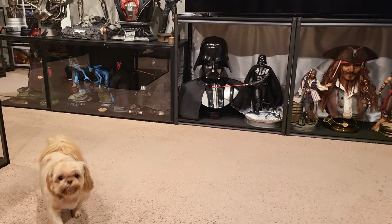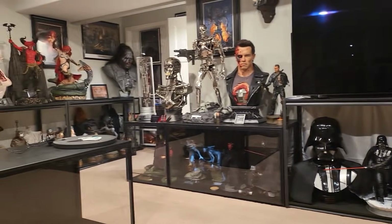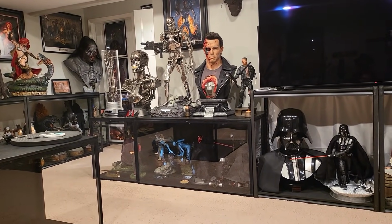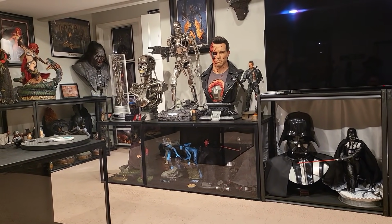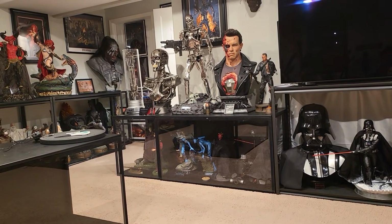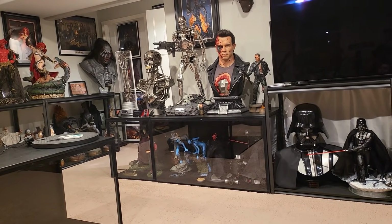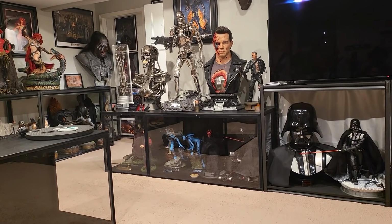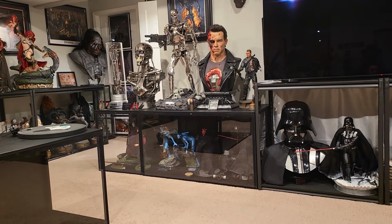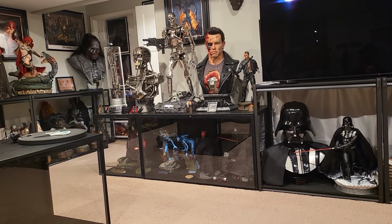Today we're going to be checking out all my different pre-orders I have for my man cave. Now it's kind of wild to think I have this many pre-orders considering I have such little space. However, we're going to be selling lots of pieces to be able to have space for all this and fund most of this.